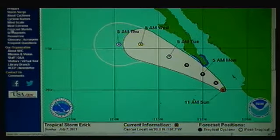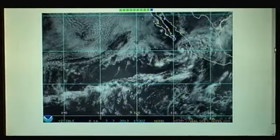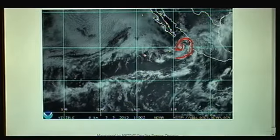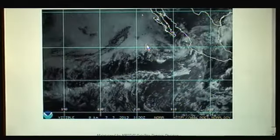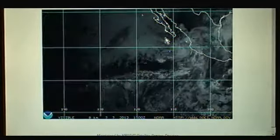Let's take a quick look at the satellite picture associated with Tropical Storm Erick, and you'll see that, especially if we look at the visible satellite shot, it's really not as well organized as it was, losing a lot of that deeper convection. I'll try to draw in here. You can see a few banding features trying to wrap back in, but overall, fighting the cooler water that's in this area, just not a good environment overall for the system, and it'll continue to lose its organization as it moves more towards the northwest, just passing by the Baja Peninsula.